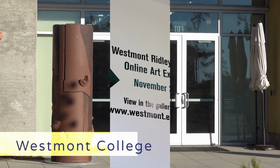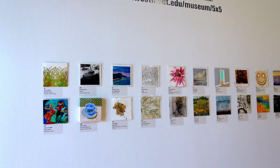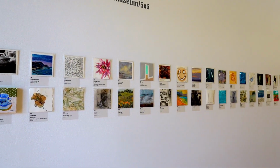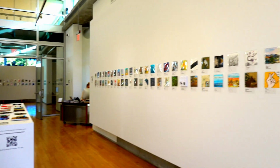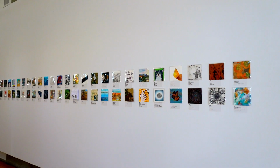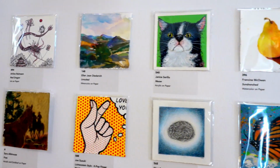It's called 5x5. What they do is they give local artists a piece of paper that's 5 inches by 5 inches. Then the artist creates some art and they put it up here on the walls of their galleries. There's hundreds of pieces of art here. There's galleries in the back there, and these are the first galleries that you come into the museum. So what I'm going to do is go through these galleries and show you some art.